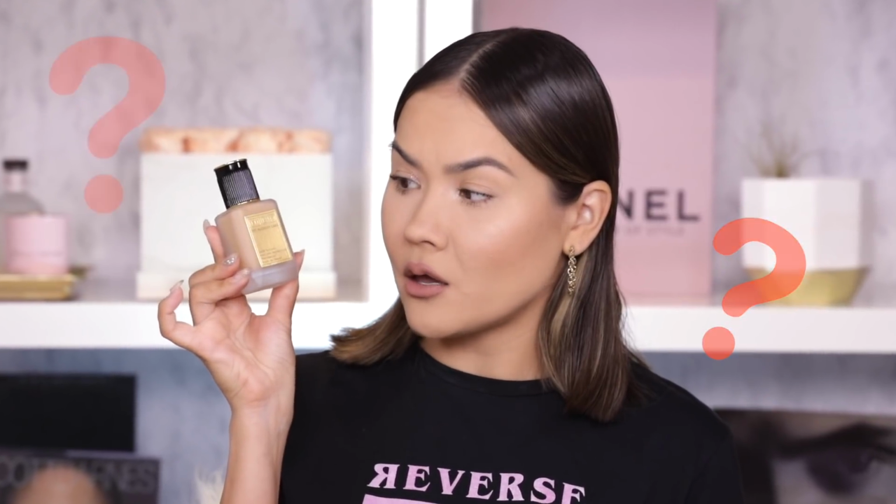Why would I like this Pat McGrath sheer coverage foundation? The answer is simple. I do have good skin days, particularly in the summertime, and when I have good skin days, I absolutely want to let my skin shine. I want it to speak for itself. I don't want to cover up my freckles. I want to play them up, in fact. And this is the foundation that allows me to do that the best.